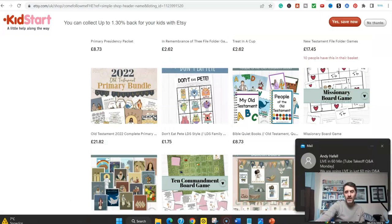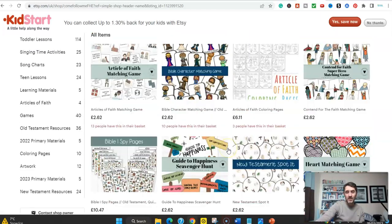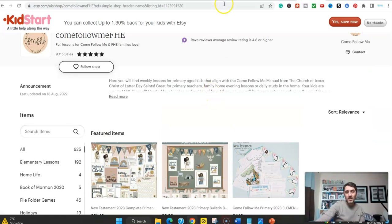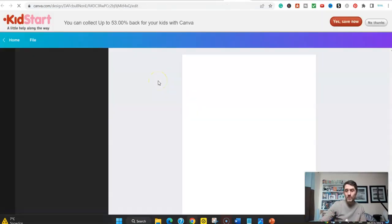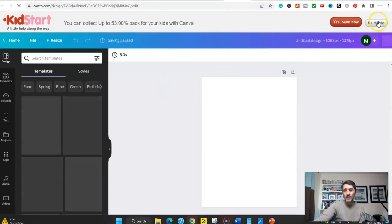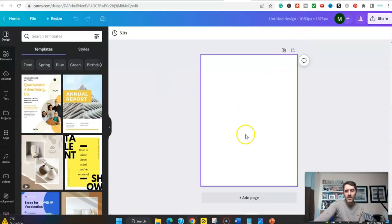So how would you create printables like these for free? Well, there is this piece of software. I'll leave it down below for you. It's called Canva. And how it works is you can come into Canva over here and you can just click on create a design. Now, whenever I do this, we go with width 1063 by the height, which is 1375. And we just click on create a new design. It opens up into a new tab, okay? Let me click on here, get rid of this. So here, essentially, would be our printable.